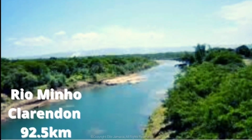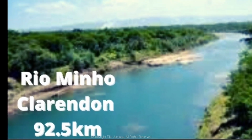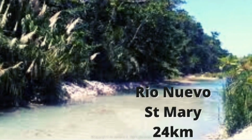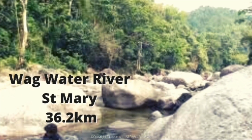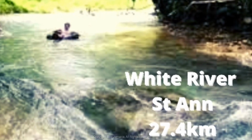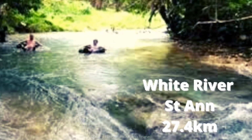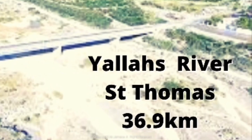The Rio Minho in Clarendon, which is the longest river in the island, is 92.5 kilometers long. The Rio Nueve in St. Mary is 24 kilometers long. The Wagwater River in St. Mary is 36.2 kilometers long. The White River in St. Anne is 27.4 kilometers long. And the Yalas River in St. Thomas is 36.9 kilometers long.